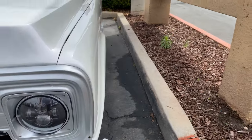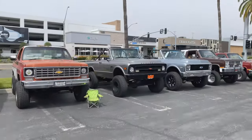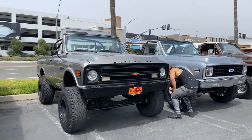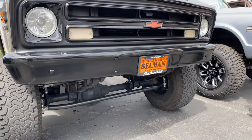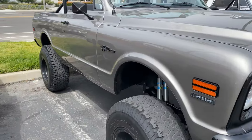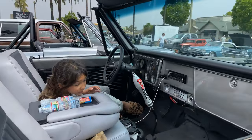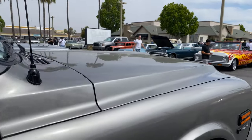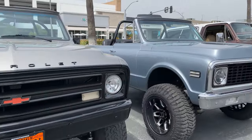Bugs, that's good. Those are bugs. This is one of my all-time favorites right here. I love this thing. Super tight. Curry front end. Look at the build on this thing, man. Serious suspension work on this. All murdered out. Like the black mirrors. Hi there, kiddo. Yes, there's a surprise inside. Yeah, it's really, really beautiful.